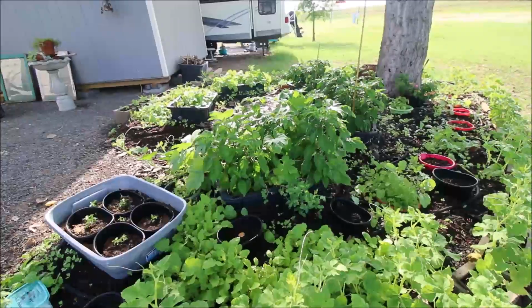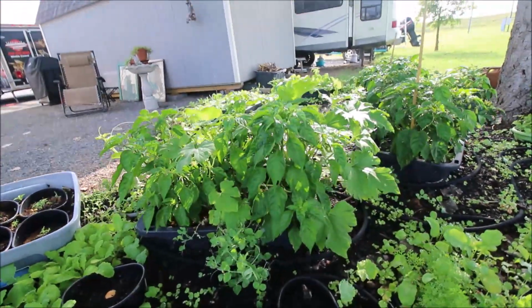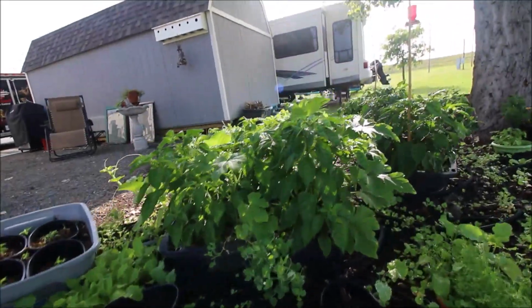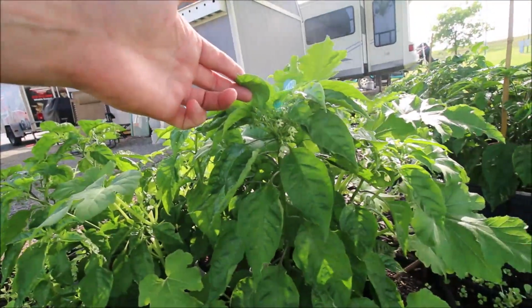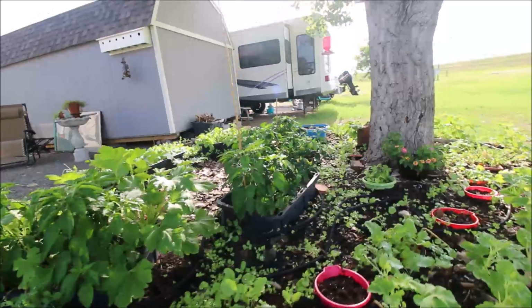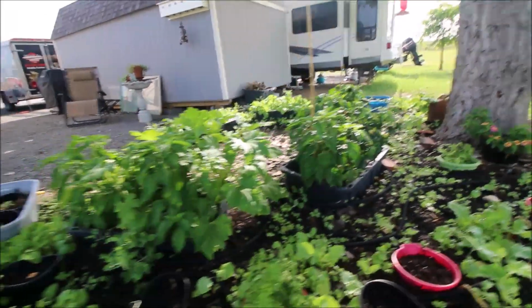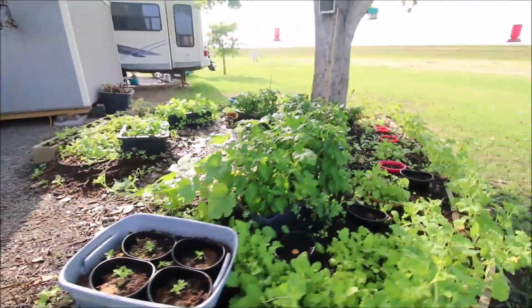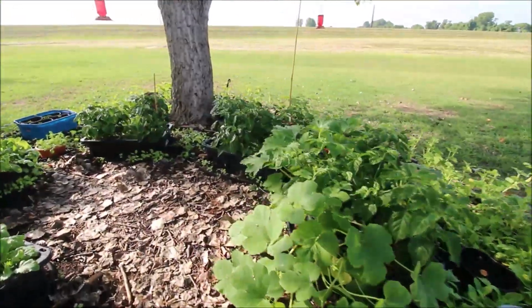Still getting some pepper production. The 6 plants that I bought when they were really small are now, let's say, 20 inches tall, and they're blooming. So we're doing good there. Won't be long. Every pepper plant either has peppers on it or is blooming, I think with one exception.